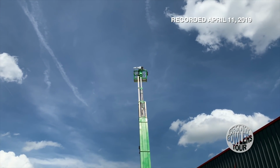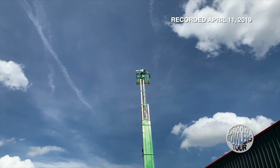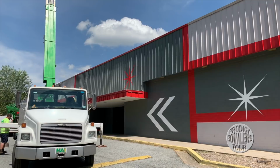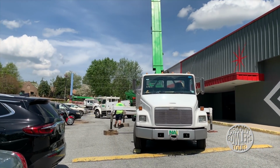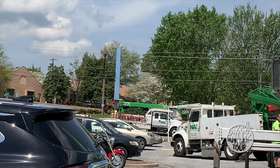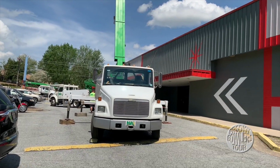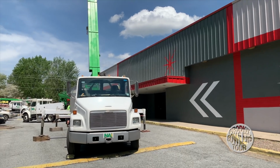Look, up in the sky. It's a bird. It's a plane. No, it's actually a crane. And it has removed the Brunswick Zone signage from the front of the bowling center. And there's another truck out there by the street with another crane working on the sign by the street. So I'm guessing that while I'm inside giving a lesson here, we're going to be getting new signage on the building. Woohoo!